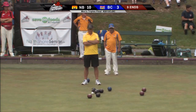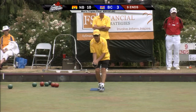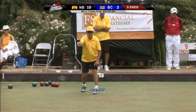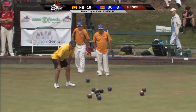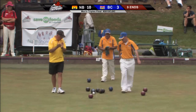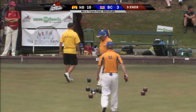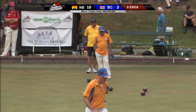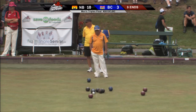So just to update everyone out there, it's 13-10 Ontario versus BC in the men's pairs. And it's 11-7 Nova Scotia, I think, now in the men's fours, so the Nova Scotia boys are picking it up there. And BC's pairs team has come back a long way. At one point they were down almost into double figures, down 6-0 to start, and now it's 13-10.